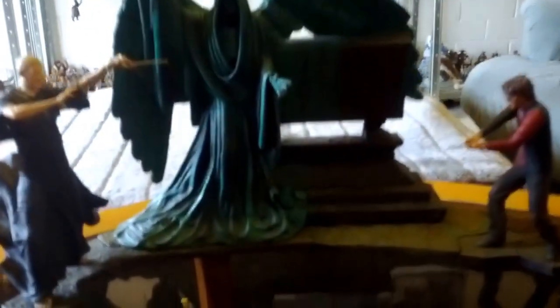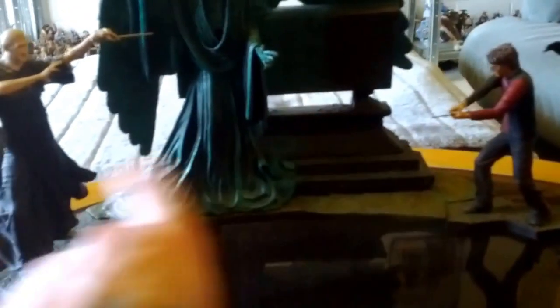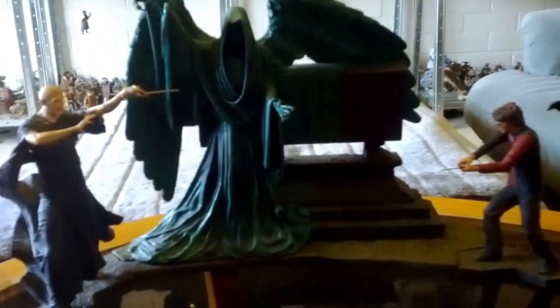So there you go guys, that's the Mrs' Harry Potter collection. It's only relatively small, but pretty expensive. Except for this one. This one only cost me about 20 bucks. Guys on eBay did not know what they let go of.